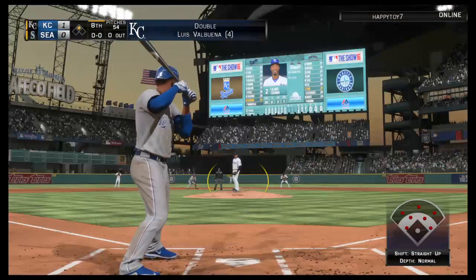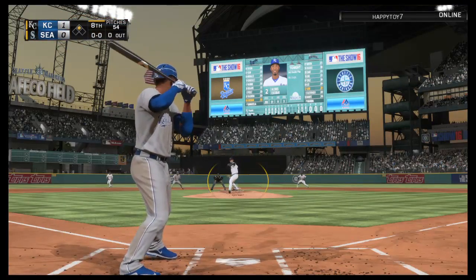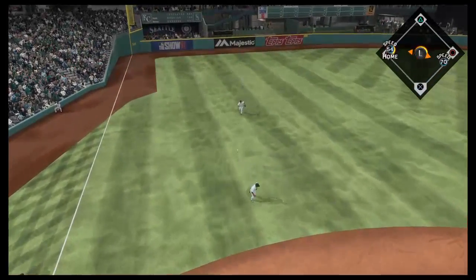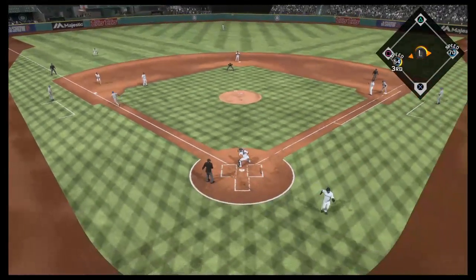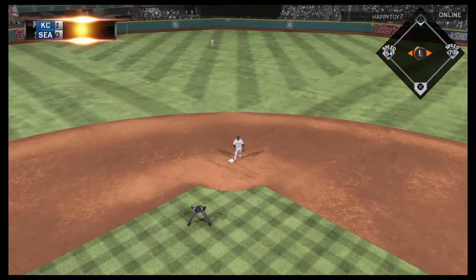Alcides Escobar takes his turn now, looking to add some insurance to their lead in the form of that run standing out at second base. Oh, just a brutal hop, and it goes right by him. And they'll get it in quickly. It's first and third now with nobody out.